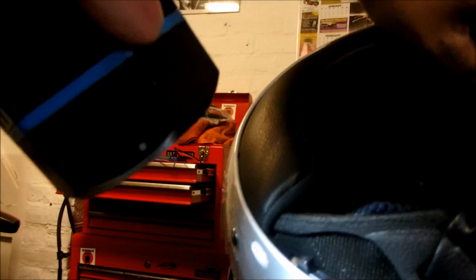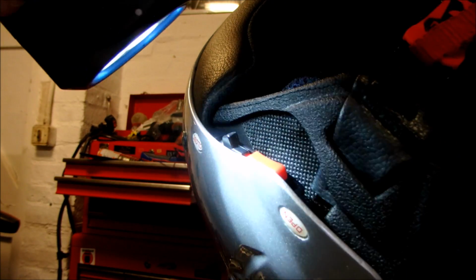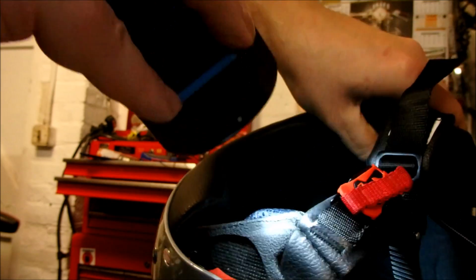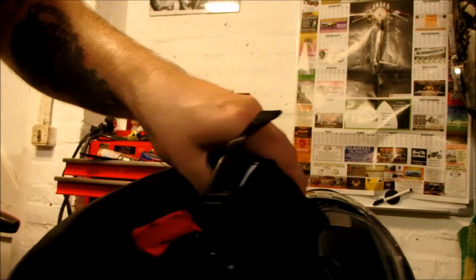Now on the other side, it's got the lock mechanism that drops the visor down, so there's no room to slot it down there either. So for this style of helmet, they are not recommended unless you are going to Velcro it.